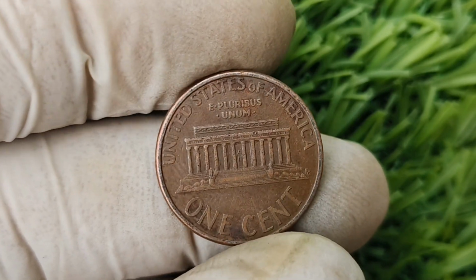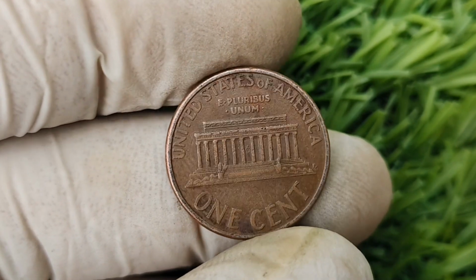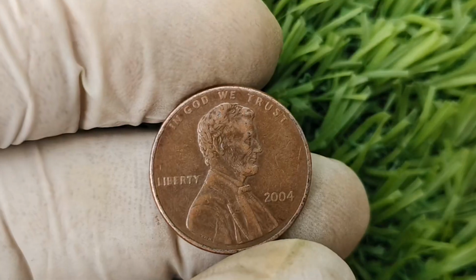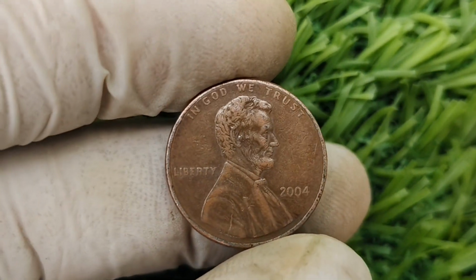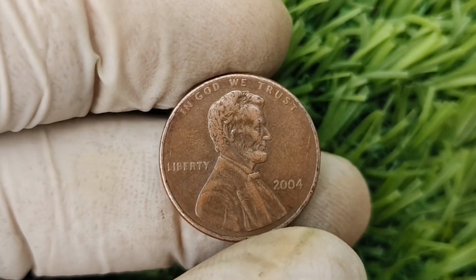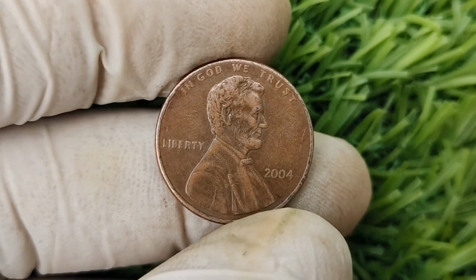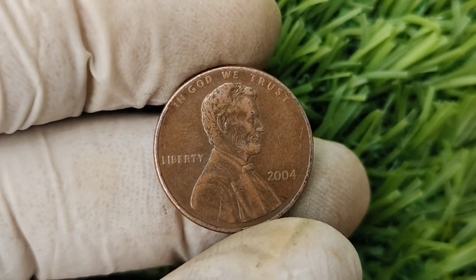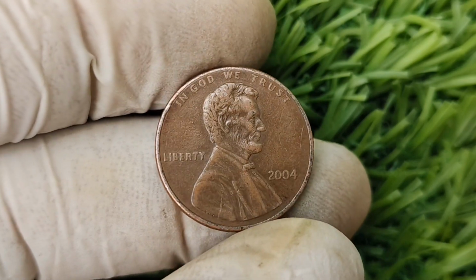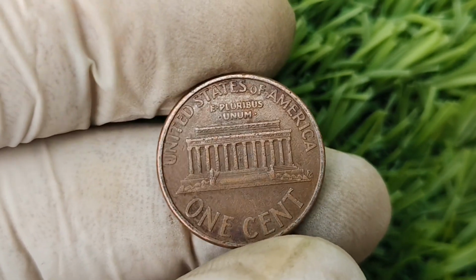Point 1, you never know what kind of treasure is hiding in plain sight. 2, always check your change. And 3, grandma's cookie tin might just be your path to becoming a millionaire. The 2004 no-mint mark Lincoln penny isn't just a coin, it's a story, a symbol of how something ordinary can become extraordinary. All it takes is the right eye, a little luck, and maybe a magnifying glass. So the next time someone tells you, it's just a penny, you can smile and say, yeah, but it might be $1 million one.